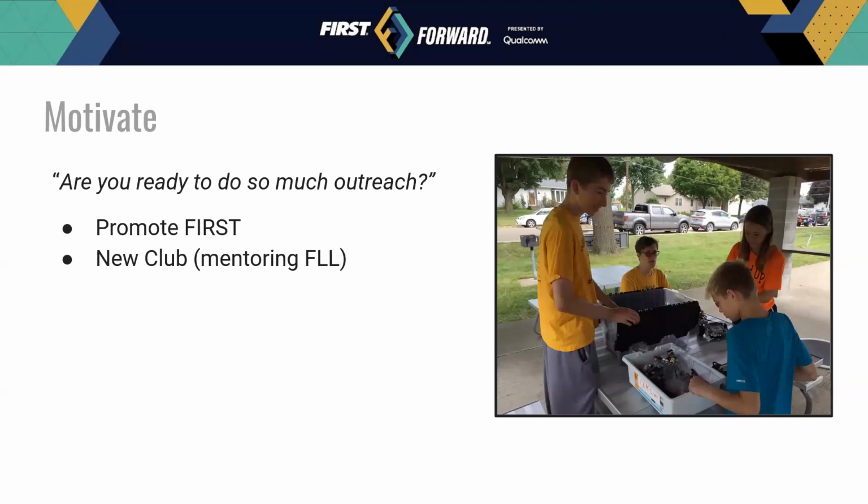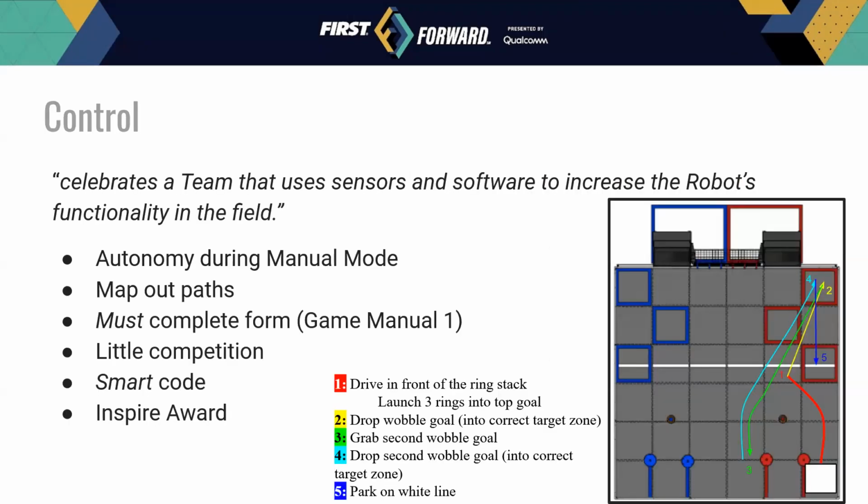A helpful distinction to make with the Control Award is between good code and smart code. If your code is really good, really clean, but it's just ordinary, then that's not enough to get you the Control Award. It needs to be something that's smart.